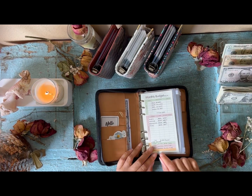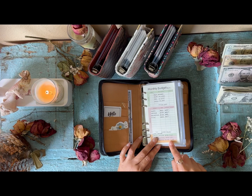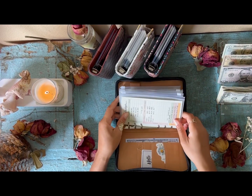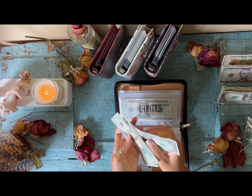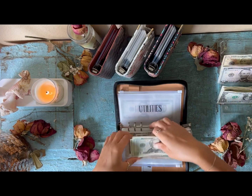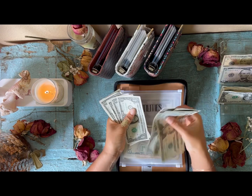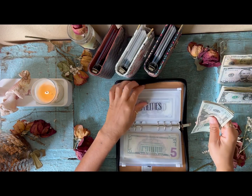So we're going to be doing the wallet rollover, which is going to be utilities, groceries, and household. Utilities gets 22, groceries gets 17, and household gets 31. So let's go to the back. Utilities gets 22. All right, let's count this. We have 20, 40, 45, 50, 51, 52, 53, 54, 55, 56, 57, 58, 59, 60, 61, 62, 63, 64, 65, 66, $67 in utilities.